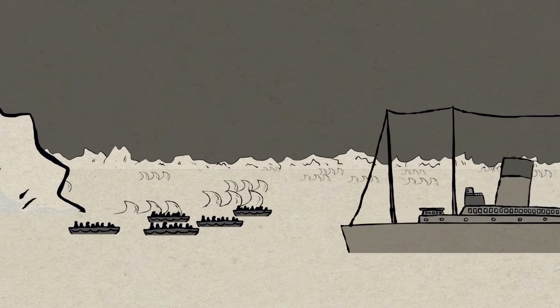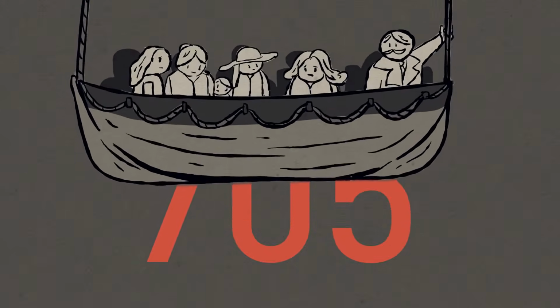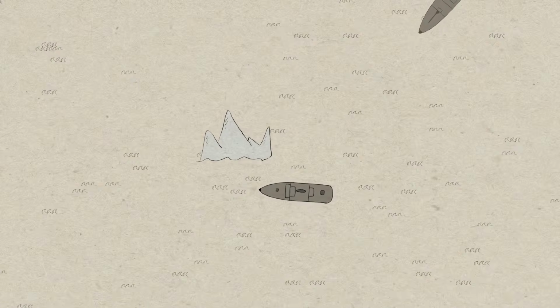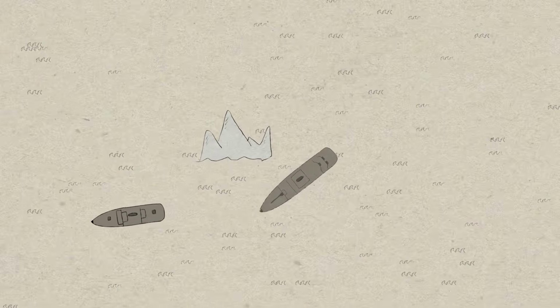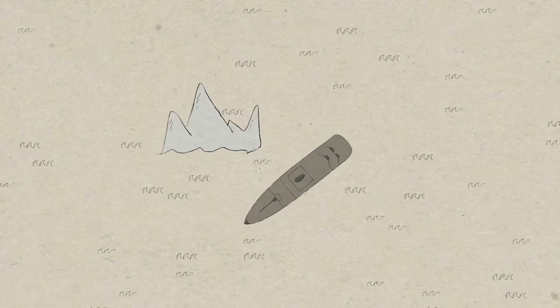The crew members make heroic efforts to save all the people. They take 705 survivors on board. At this moment, another ship appears. It's SS Californian. The Carpathia sails towards the New York coast with all the people. The Californian floats in search of passengers and finds nothing but wreckage.